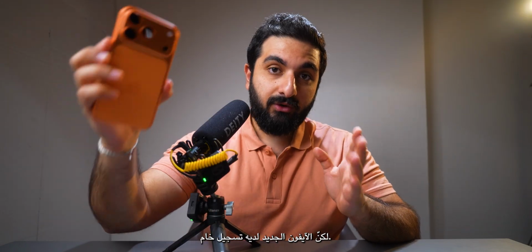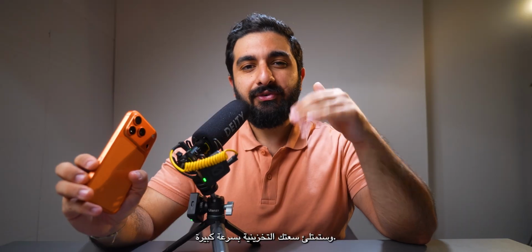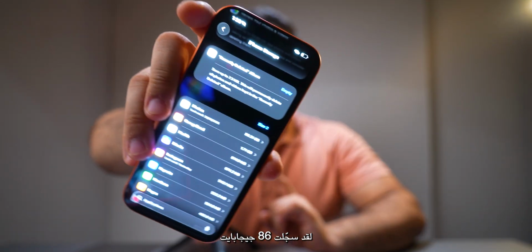It's amazing. These Sony cameras don't have internal raw recording. The new iPhone has internal raw recording. It's not like internal. You need an SSD to record on. You will fill up your storage real quick. I recorded 86 gigabytes of data in 24 hours.